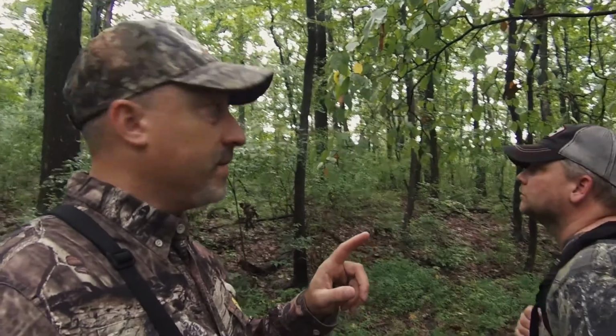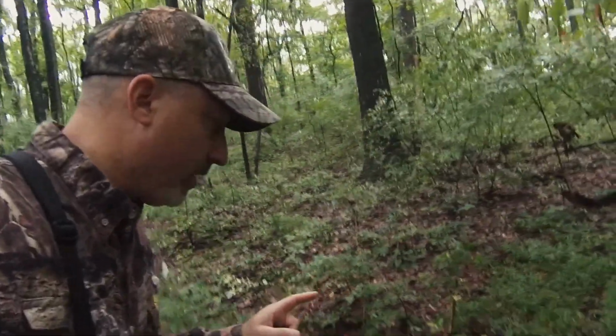Another thing that you always want to watch: we saw those two bucks, and we knew they had to come through here somewhere because it's not the biggest of areas. We just couldn't figure out where they came through until now. I'm going to show you. Look at all the dirt torn up right here.